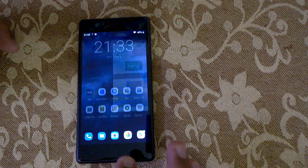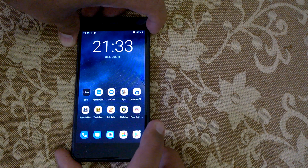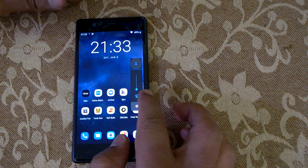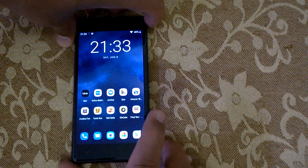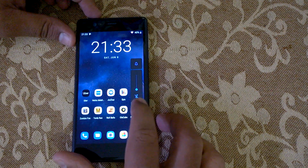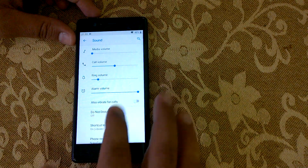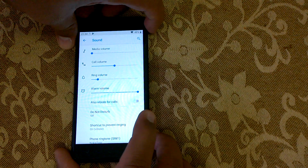Now coming to other visual changes, if you use the volume rocker, you will see only one volume bar coming here. If you tap on the settings, you will enter the volume settings where you can adjust other settings. This is what has changed as well, and this is obviously a visual change.